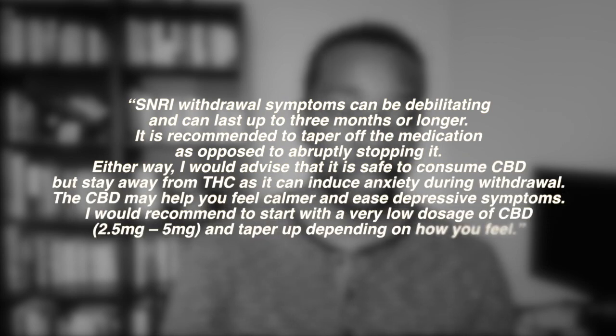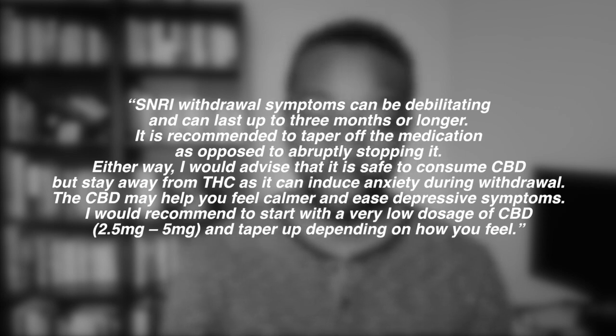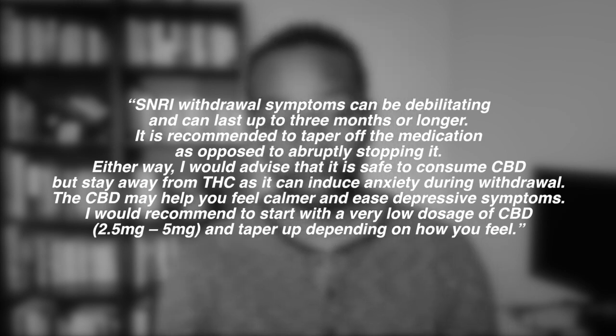She said, look, SNRI withdrawal symptoms can be debilitating and can last up to 3 months or longer. It is recommended to taper off the medication as opposed to abruptly stopping it. Either way, I would advise that it is safe to consume CBD, but stay away from THC as it can induce anxiety during withdrawal. The CBD may help you feel calmer and ease depressive symptoms. I would recommend to start with a very low dosage of CBD, anywhere from 2.5 milligrams to 5 milligrams, and taper up depending on how you feel.